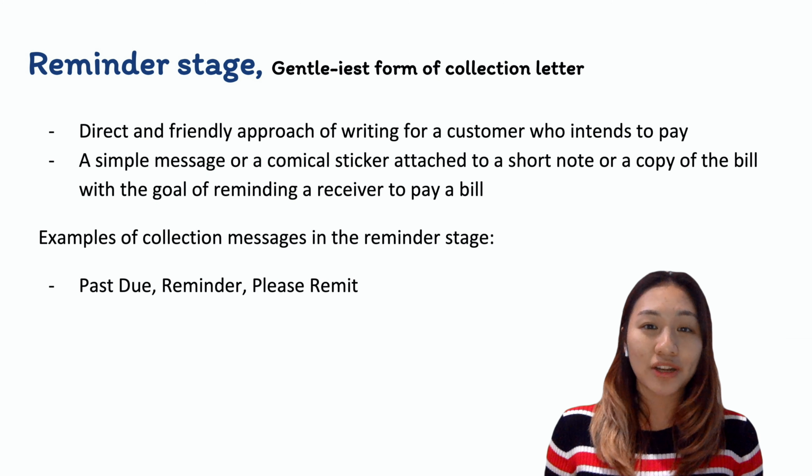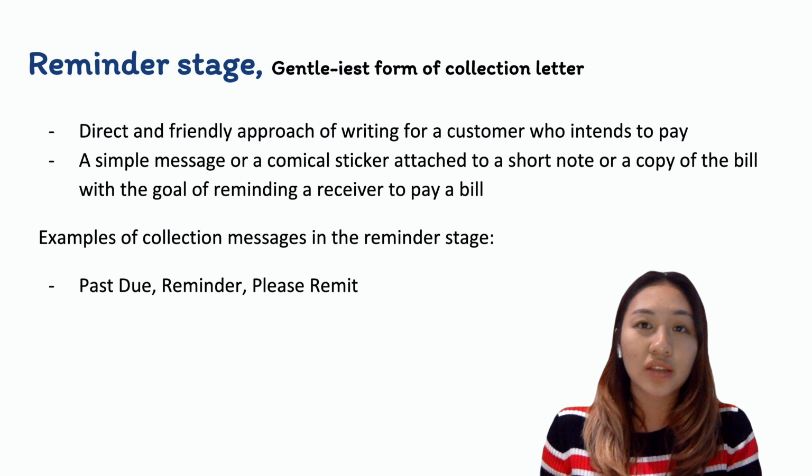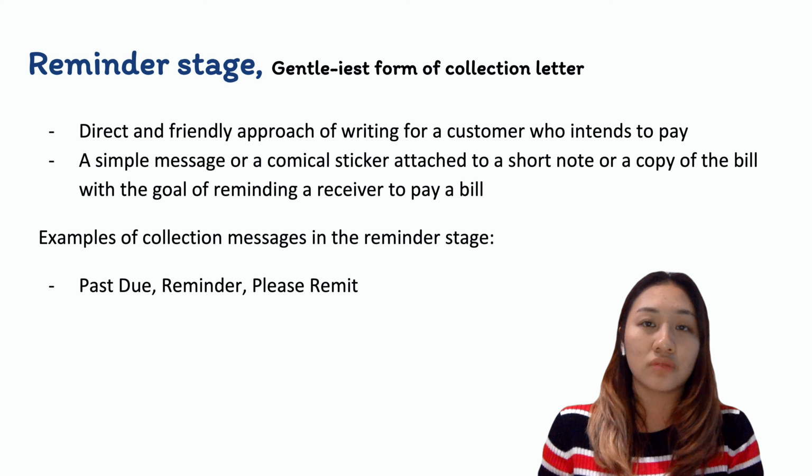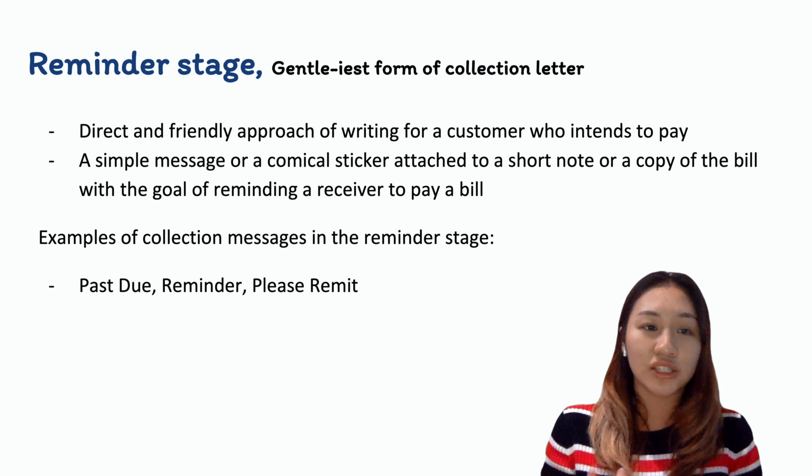The first stage is the reminder stage. It is the most gentle form of collection letters. It is a direct approach that uses friendly messages to write a letter for a customer who intends to pay but just needs a reminder. We use polite messages because we believe that a customer not paying on time happens normally, so we use polite messages to keep the relationship between our customer and the company.